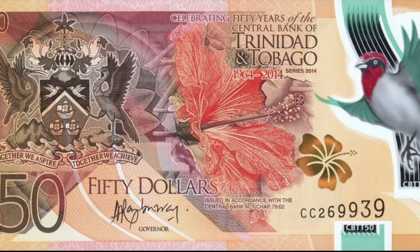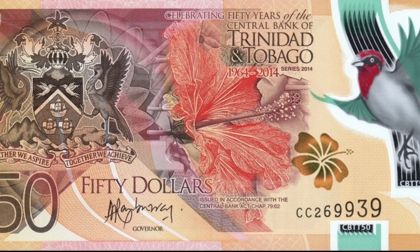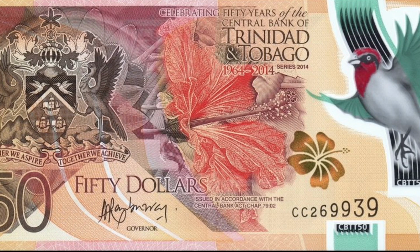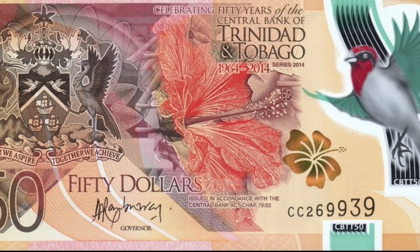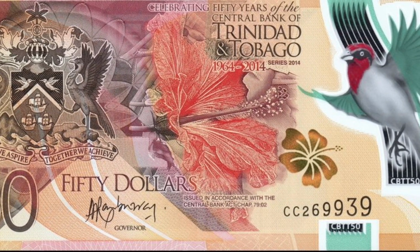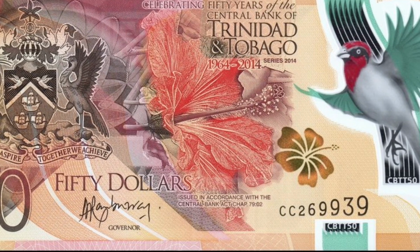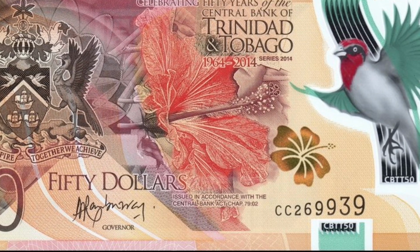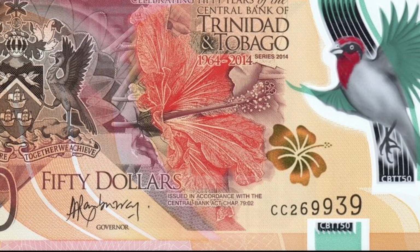The Central Bank of Trinidad and Tobago released an eye-catching note made of polymer. It was so striking when it first appeared back in 2014 that it won the Banknote Award despite there being over 100 other banknotes redesigned that same year. The gold sheen grabs a person's attention right away, featuring a red-caped cardinal in flight and a brilliant red hibiscus flower on the front.